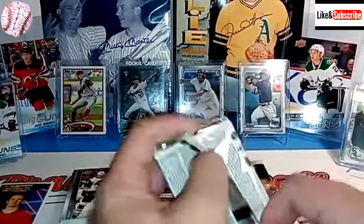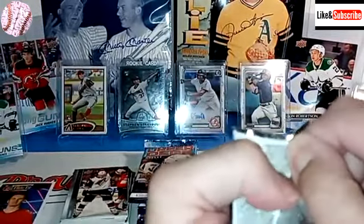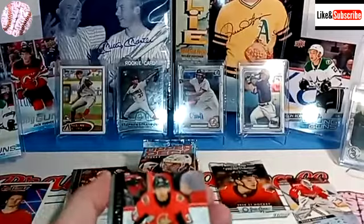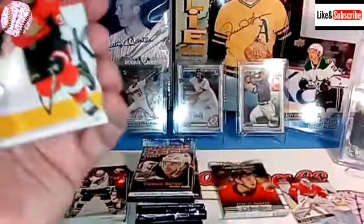As far as I could tell by looking at the tin, I didn't see any odds for the possibility of getting an autograph. There are autographs in this set. I just don't think that they're available in the tins, at least based on the odds that I've seen.